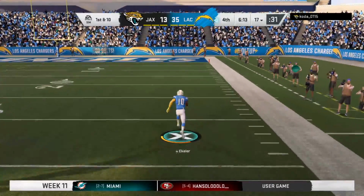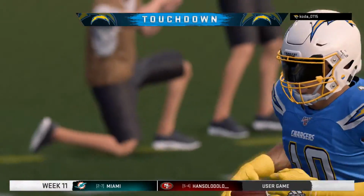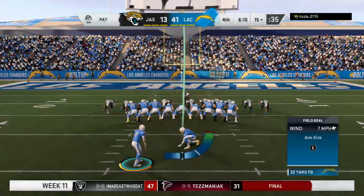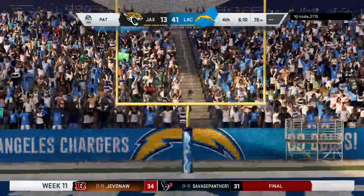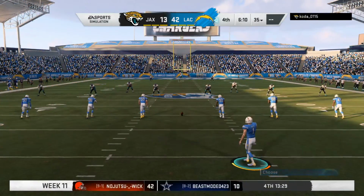Accelerating, and off he goes. 20, 10, and he takes it in for a Charger touchdown. Austin Ekeler, 83 yards. For the Chargers, they're able to widen their lead. He's been having a great game, and that one right there, his best run so far, and it ends with 6 points.